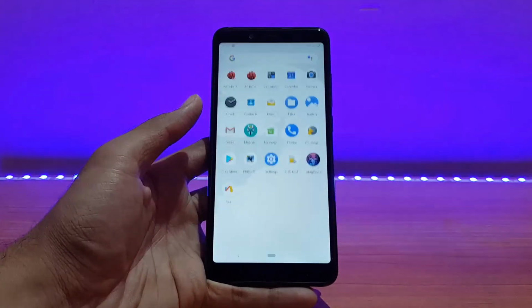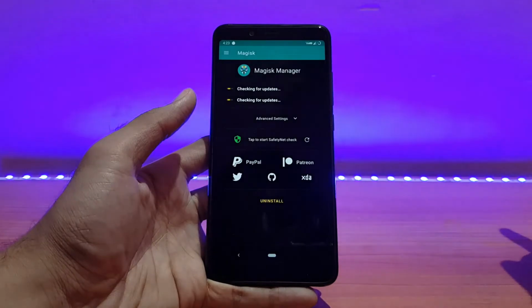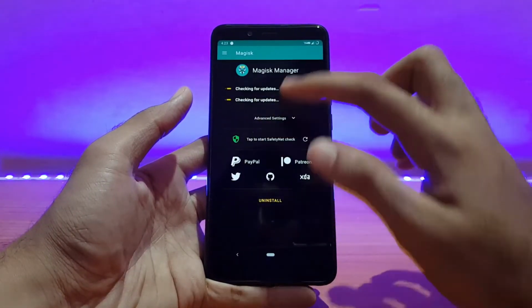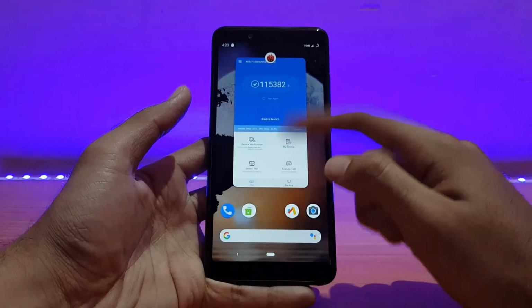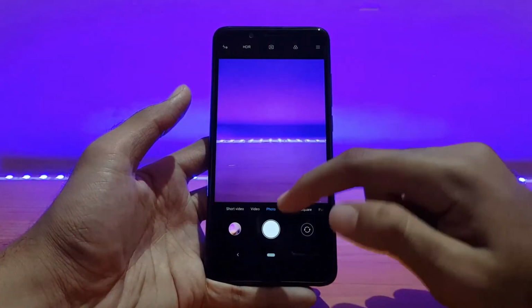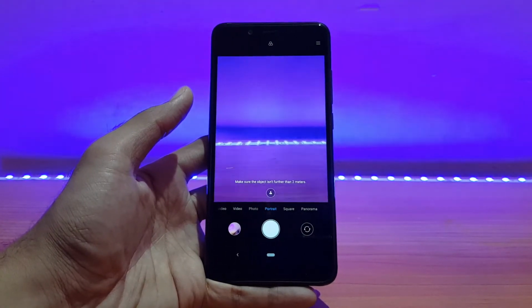Later what I did was I installed Magisk, the latest version. Let me show you that really quick. Going into Magisk, as you can see, this is the latest version available right now. I don't have an active internet connection, by the way. Later I flashed the MIUI camera app, that's the Mi A2 camera app, using the TWRP recovery, and now the portrait mode is working absolutely well, 100% fine, no issues with the portrait mode too.